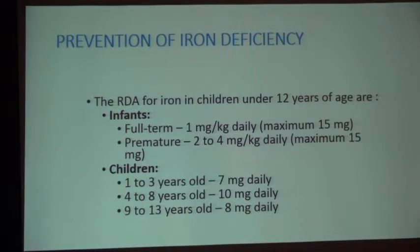Anyone wants to ask anything about this prevalence of alpha thalassemia and how we detect it?